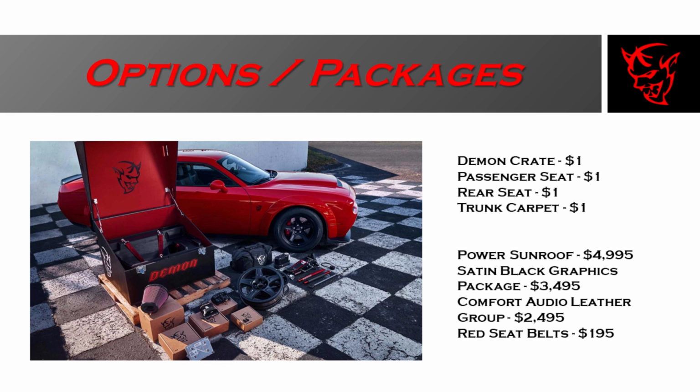But when we look at the $1 options, you have to wonder how many people are going to get this car without a passenger seat or rear seat, without the trunk carpet. I personally would probably rather spec it with those for $1 than take them out. I guess you could, but there's more weight savings involved if you don't get those. Obviously a huge goal with them reducing the weight on this was for the performance. So when you spec it out with all these options, you are kind of adding that weight back in.